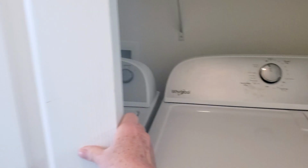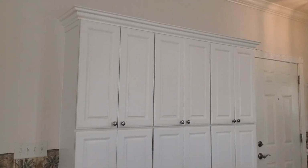Shower with two benches. Comes with a great washer and dryer that are newer. Whirlpool units. This unit has lots of storage. I forgot to focus on when I came in. This kitchen has all these extra cabinets.